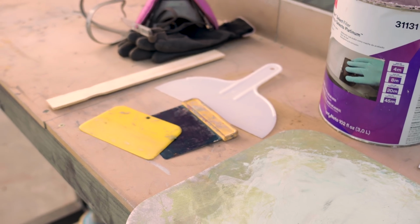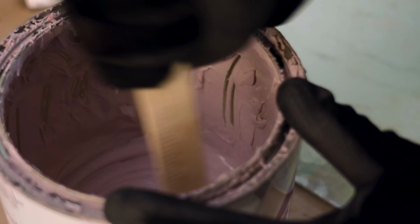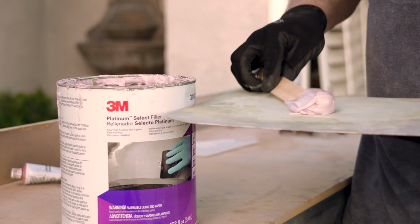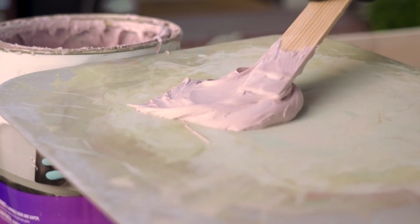So now it's time to put some filler onto the fender and actually work the material down to get it ready for primer. I'm going to use 3M's Platinum Select Filler, which I like because it spreads more like a glaze rather than a body filler. It goes over real easy and smooth, it's super easy to sand, it doesn't clog up your paper, and it doesn't show a lot of sand scratches.